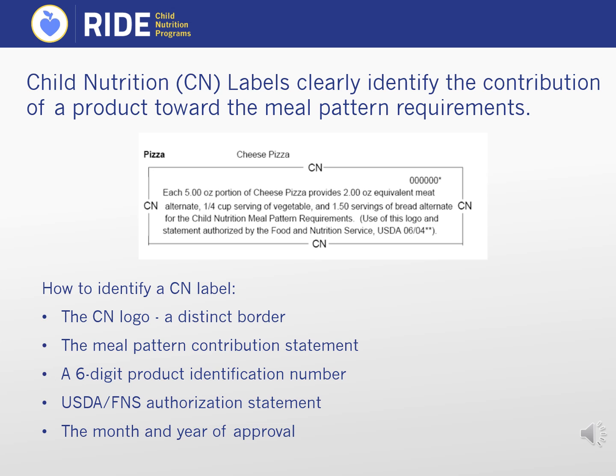So this is an example of a CN label that clearly identifies the contribution of a product towards meal pattern requirements. A CN label usually looks just like this. There's the CN logo, a distinct border, the meal pattern contribution statement, a 6-digit product identification number in the top right-hand corner, a USDA or FNS authorization statement, usually at the end of the CN label statement, and then the month and year of approval.